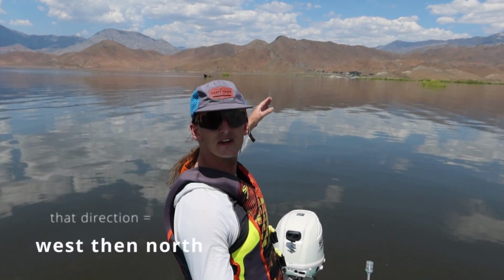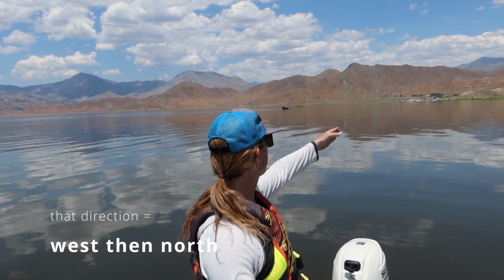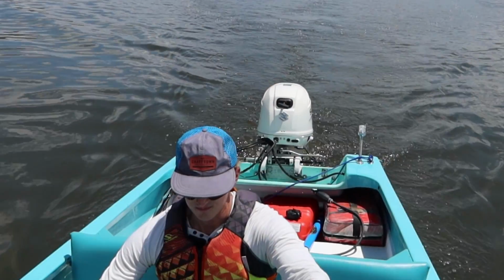If today is indicative of any other day, then this is like a primo boating lake. Now we're gonna head off in that direction and see what the lake has to offer over there.